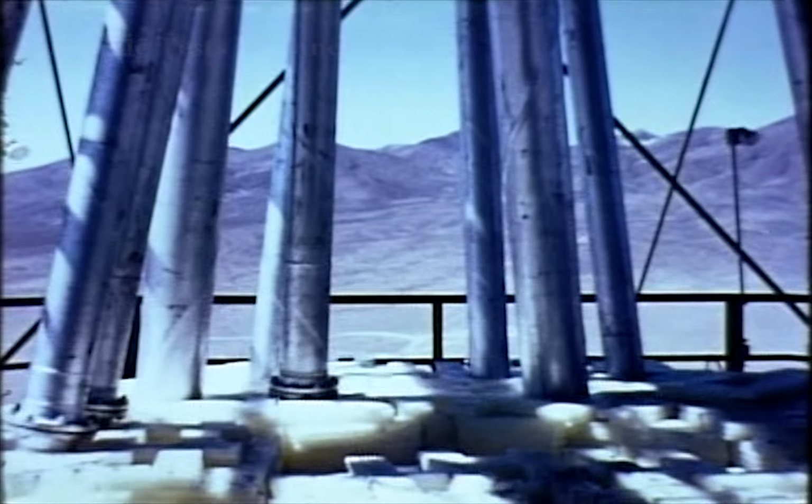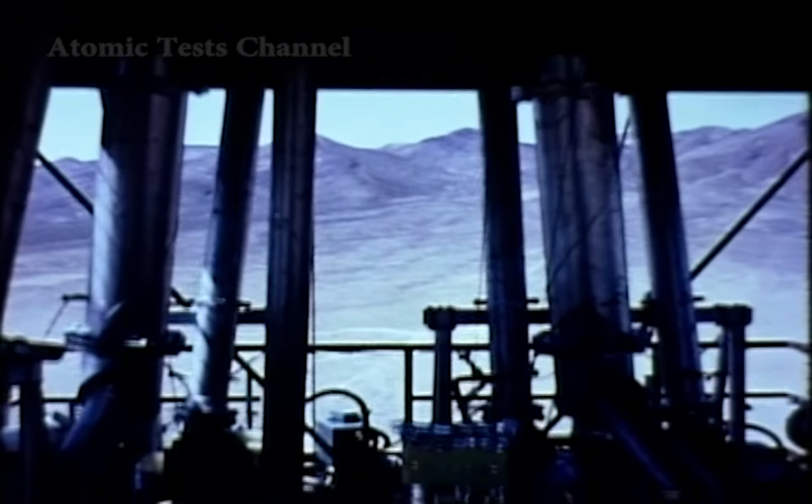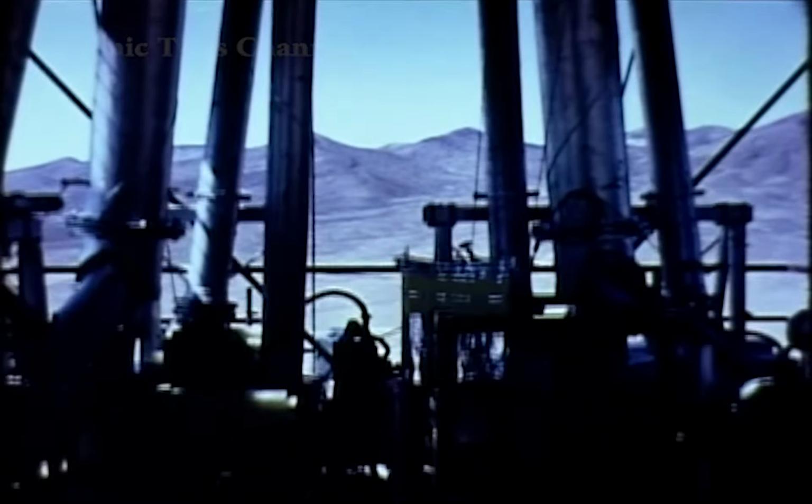And work proceeds at all levels of the towers as the staff from the Livermore Laboratory supervise and assist in the installations of the technical, operational, and appropriate detection apparatus that they have planned and engineered. This is where the payoff to long, hard months of research and development on nuclear devices will take place.